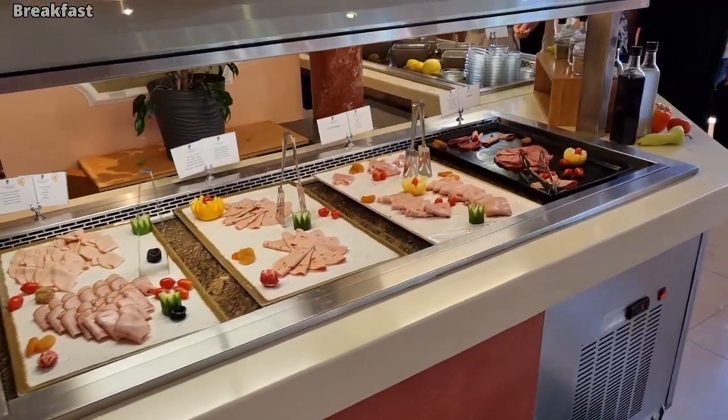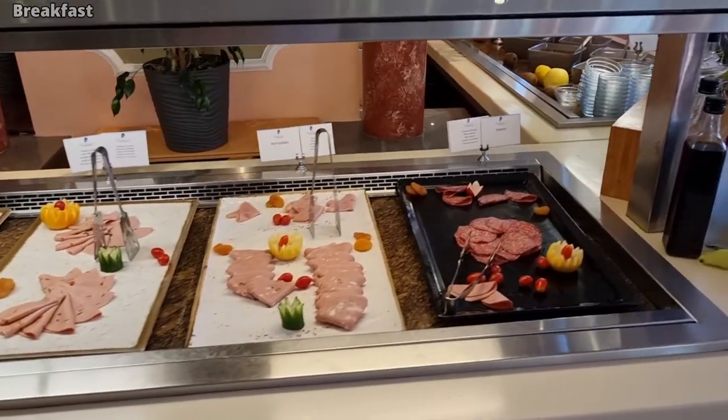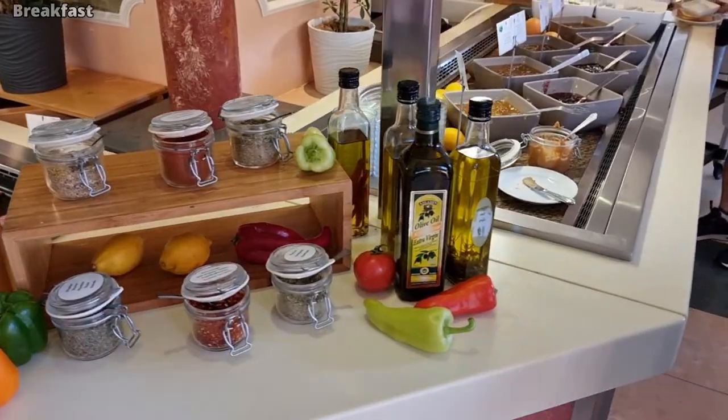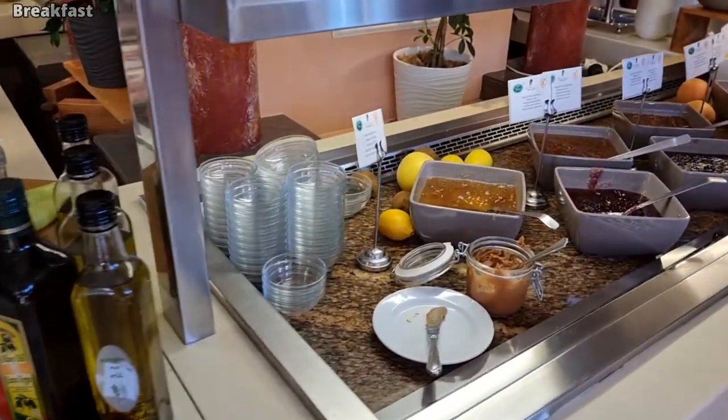And this is the breakfast. As you'll see, you have a lot of food and a lot of variety. So for sure you'll find something that you like.